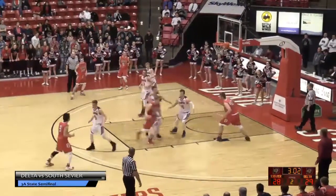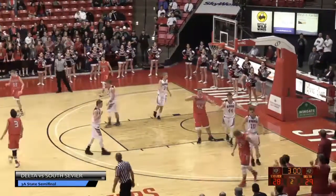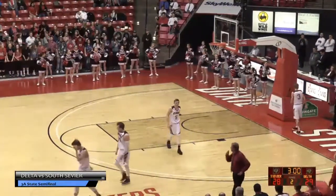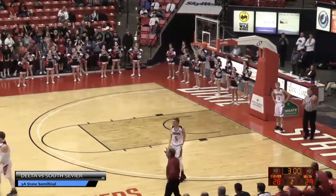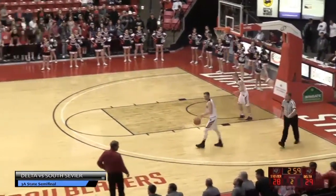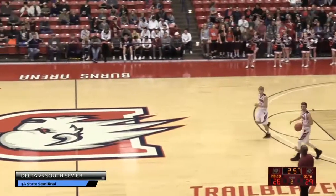Burton pump fake on the three. He'll drive into the lane and tries to pass to Roundy, but Roundy was nowhere to be found on that one as he was coming up the lane. Out of bounds it goes. Turnover by Delta. Yeah, that's kind of a tough look there as Brett's not expecting that because the dribble was going away from him in the pass. He tried to flip it over his shoulder, and Brett just wasn't ready for it.